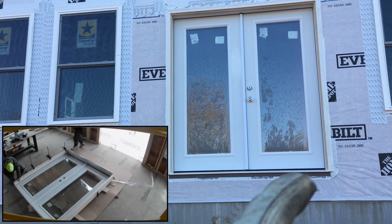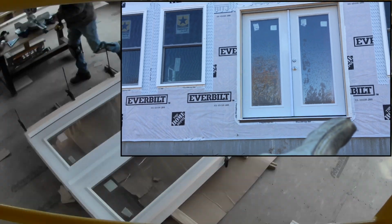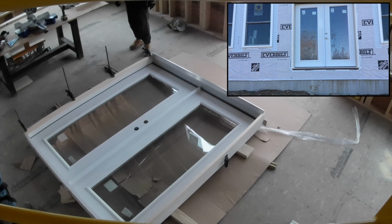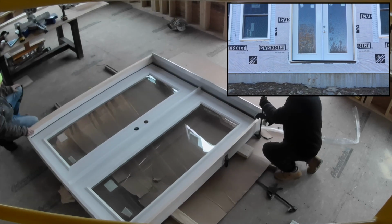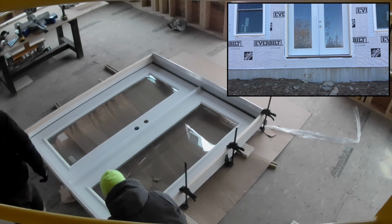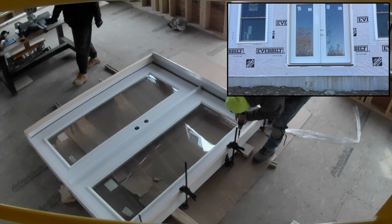The tread needs to be extended. The sill needs to be extended from a 2x4 sill to a 2x6 sill. Fortunately, there's a couple of companies that sell that, and I'll drop a link to the one that I purchased as well. I think I got it through Amazon, but it snapped on perfect, and I only had to cut maybe 3 inches off. It was really tight, lined up really well, looks like it was meant to be.